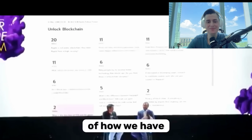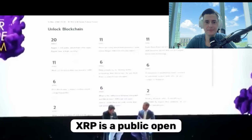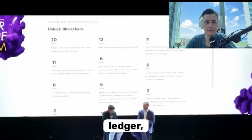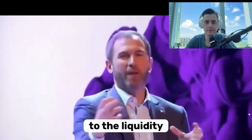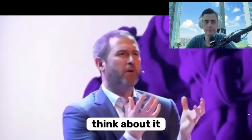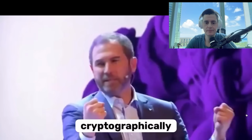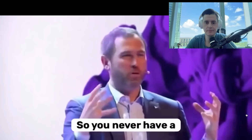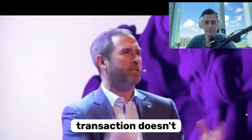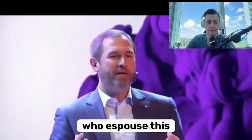The nature of how we have evolved our technology, yes, some of it, XRP is a public open ledger. A different part of Ripple's technology that connects banks to the liquidity solutions, these are private, think almost as a private temporary blockchain between two banks. It's cryptographically signing the transaction, holding it in escrow and releasing it at the same time. So you never have a situation where a transaction doesn't complete. But the point I would make is, those who espouse this idea of, look.